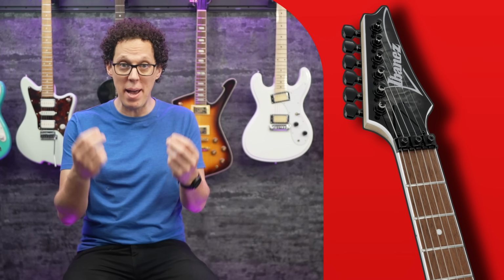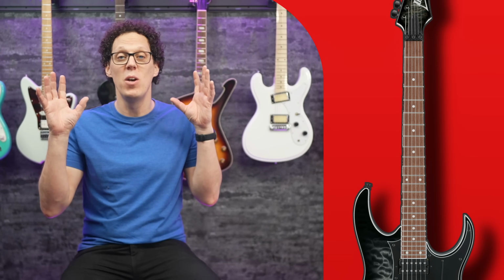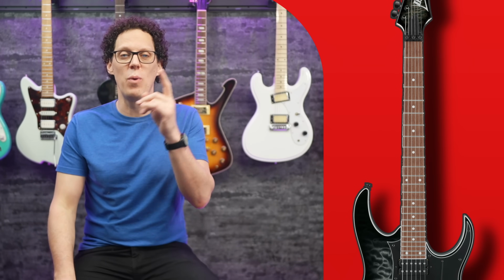You're looking at an exquisite quilted maple top over a lightweight Meranti body. This is a combo that keeps the weight manageable while adding a little bit of visual flair on top. The Wizard 3 maple neck is thin, fast, and smooth as ever, and it's paired with a Jatoba fretboard loaded with 24 jumbo frets. Shred friendly, but also good for clean phrasing and big bends.